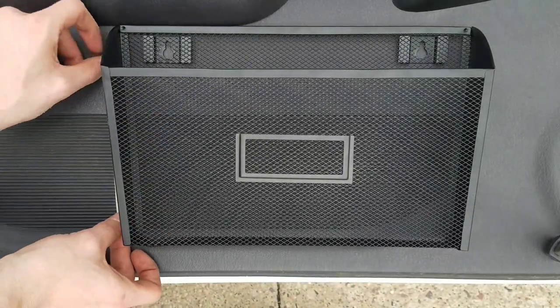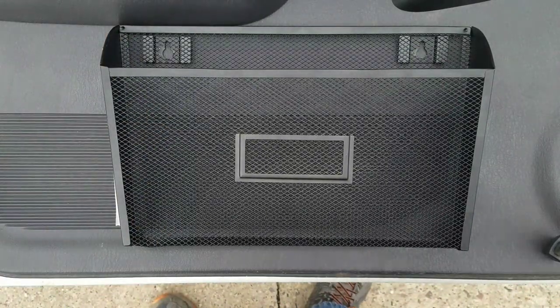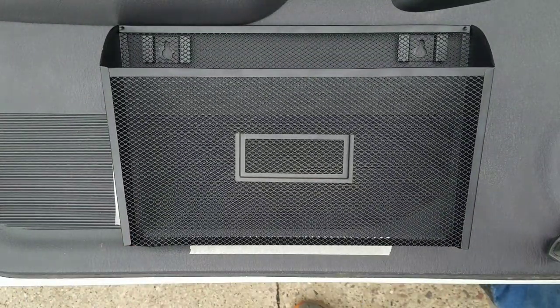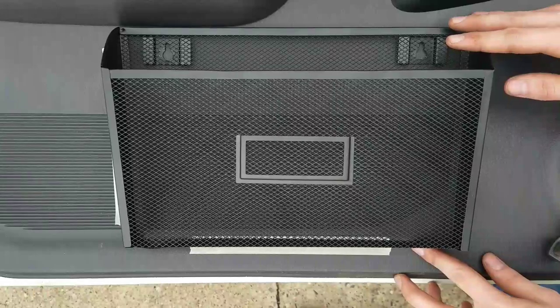I'll use tape to mark the final resting place of the pocket on the panel and carefully estimate a screw hole with a Sharpie. This will be secured to the door panel by two screws, but you can use more if you feel necessary.